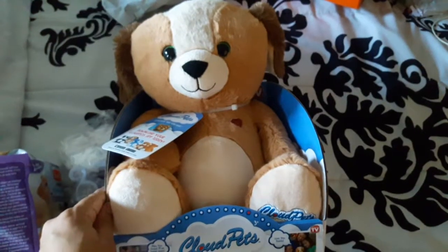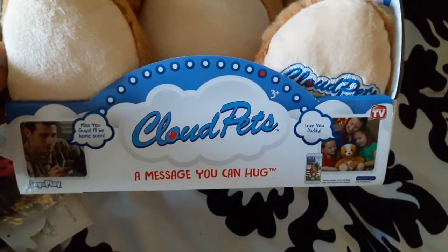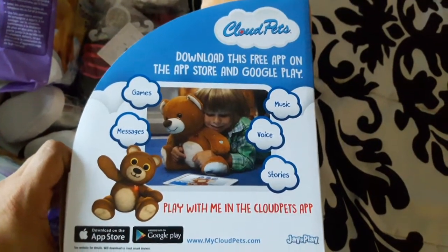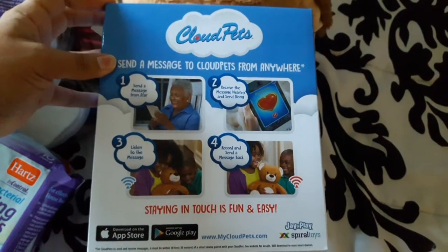And the final thing that I picked up was this Cloud Pet, which was $5. I picked up the dog one. They do have different characters or different stuffed animals, but this is an as seen on TV product. And I believe it came out a year ago. I pulled up some YouTube videos just to look into it.